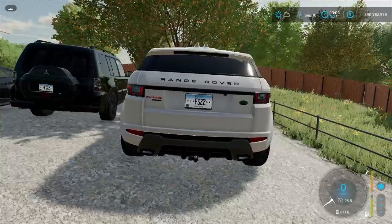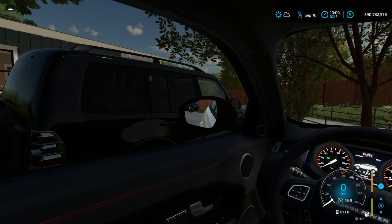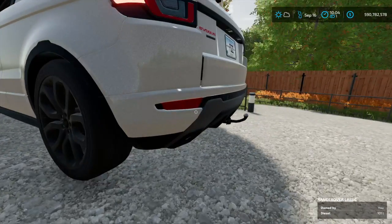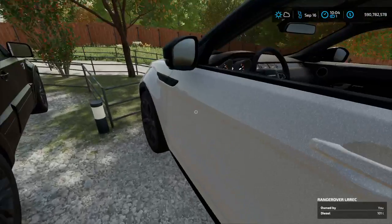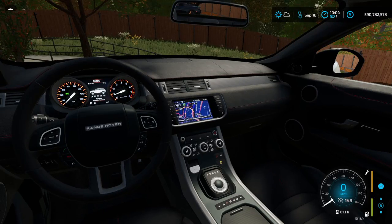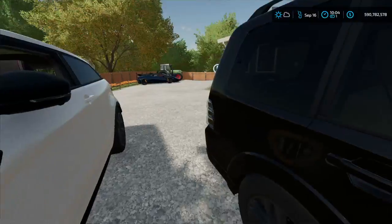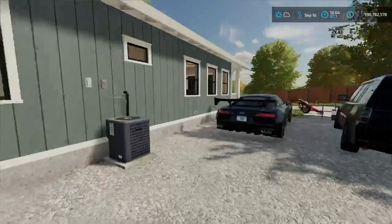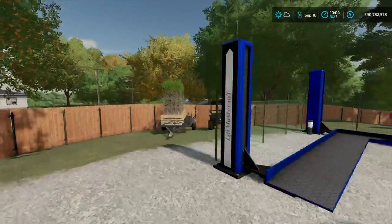But now, the Range Rover. Wait, guys, gun spike. I didn't straight pipe this thing. What do you think? Make all of our cars blue or white? But now let's go over here and do the Gator.